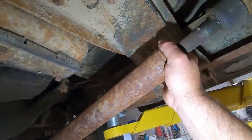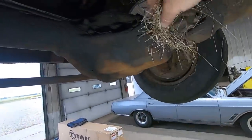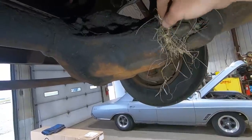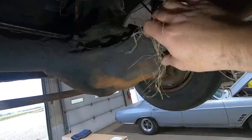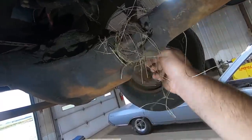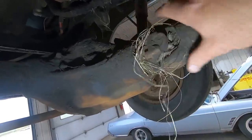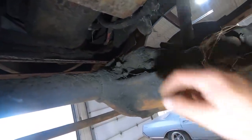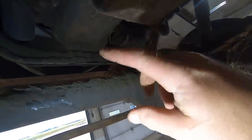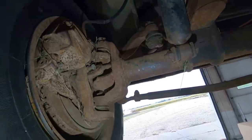How's the splines up here? Pretty tight. I like it. Typical farmer, had a whole bunch of grass wrapped around the pinion seal. Twine from a bale is also common to see here. And that usually wipes the pinion seal right out. I'm guessing this one is the same situation. But not to worry, it's getting plenty of grease in the differential from the engine just draining right into it because she's a greasy mess up there.